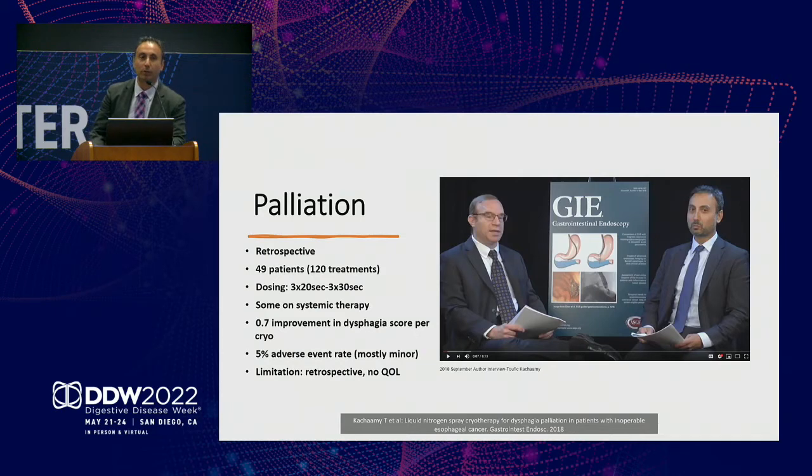Shifting gears now to palliation, where the majority of patients will end up falling. We published in 2018 the largest retrospective study on 49 patients with 120 treatments, where the dosing was 3 by 20 or 3 by 30 seconds. And this was the first study that had patients who were on systemic therapy, and we introduced that this treatment modality can be used in patients on systemic therapy, and this is where we changed the paradigm from getting the patient at the end when the oncologist has given up on them to treating them early in their disease. We found a 0.7 improvement in dysphagia score per cryo session, and a 5% adverse event rate, mostly minor. That study, however, was retrospective and had no quality of life assessment.